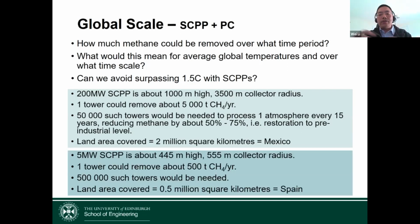If we consider electricity is icing on the cake and we just focus on methane removal, then we can apply smaller solar chimneys, for example the 5 megawatt solar chimneys. One such tower could remove about 500 ton methane per year. Then we need 500,000 such towers to process the entire atmosphere in 15 years and restore the methane level to a pre-industrial level. In this case, we will need a much smaller land area to support those towers: 500,000 square kilometers, similar to Spain.